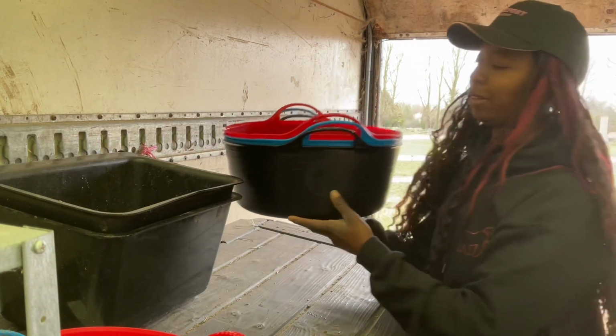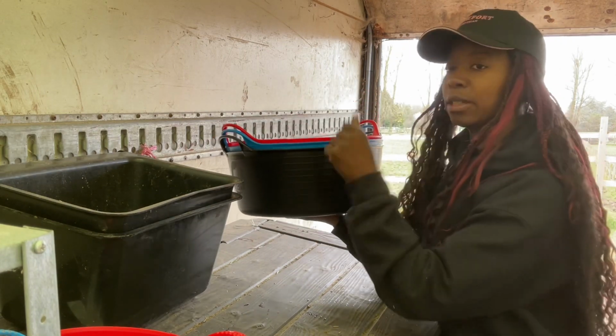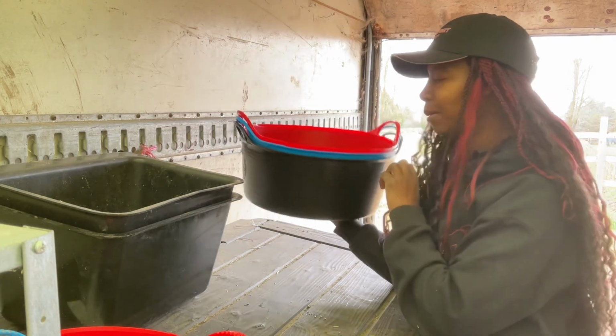And then of course you have got the Gorilla Feed Skip, the Flexi Tub. So I just got an extra 3, obviously I've already got my light blue one to use for Candy, and then I've got 3 in all the other colours as well to use for my current stables.